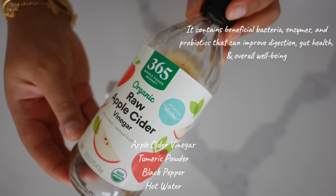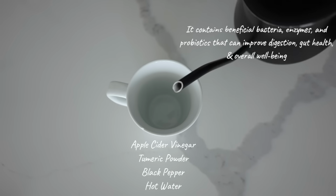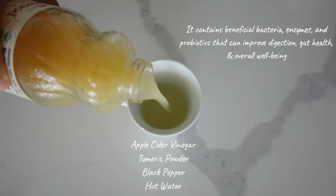And the next recipe contains raw apple cider vinegar, but it needs to be with the mother, because with the mother, it contains beneficial bacteria, enzymes, and probiotics that can improve your digestion, your gut health, and your overall well-being.